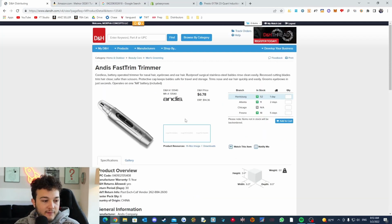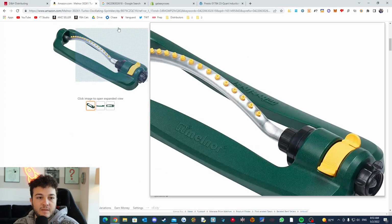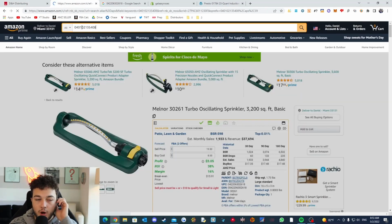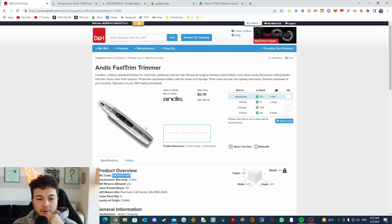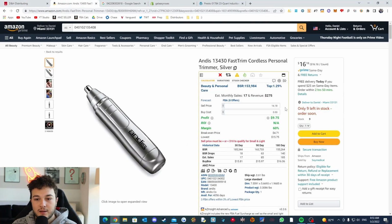Andis Fast Trimmer. Then maybe we'll actually check out Home Depot as well. It's a really good OA website, especially for outdoor stuff. Also for light bulbs. If you guys are wanting to flip something right now, check out light bulbs. I've heard a lot of great things about that. I don't try them because I feel like they'd break, but it is what it is.